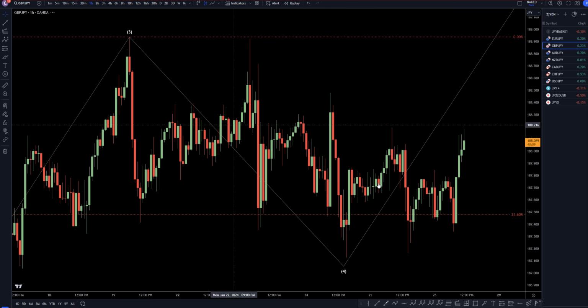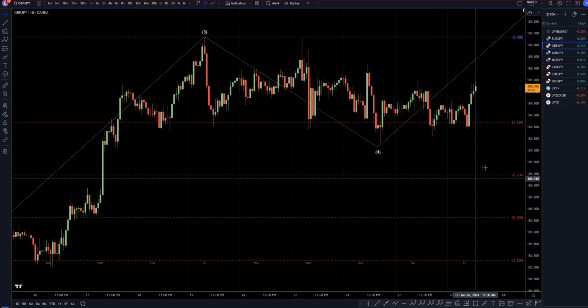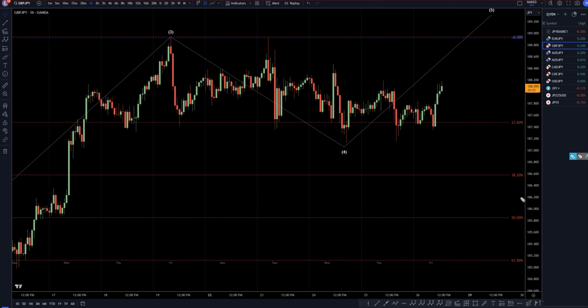So going down to the 1 hour time frame. On the 1 hour time frame, like I said, I am definitely looking for buys unless I'm proven wrong by seeing a breaker structure to the downside or something like that. But for me, I am definitely looking for buys right now.